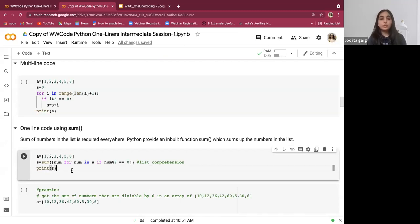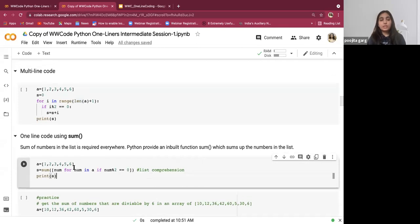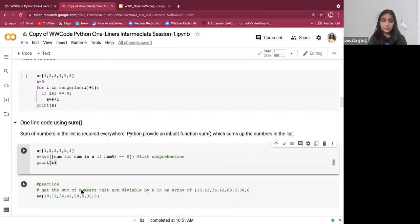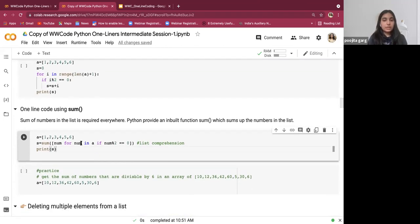And for that, we will use the inbuilt function sum, right? Sum of numbers or integers in a list is required everywhere. So Python provides an inbuilt function, that is sum, which sums up the numbers in a particular list. So let's see how we can do that. So we have A as a list.